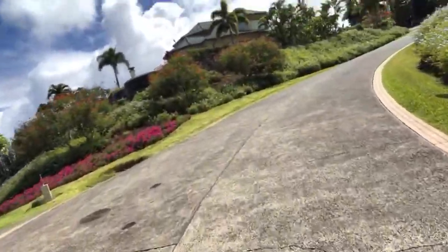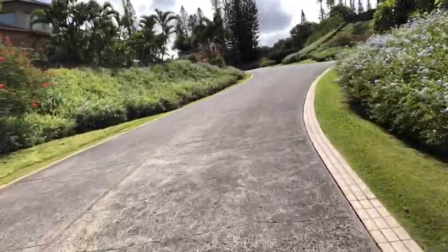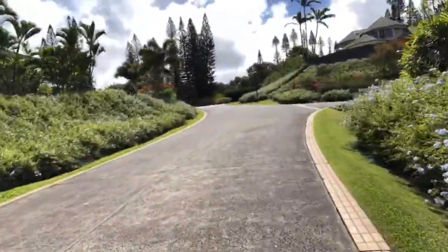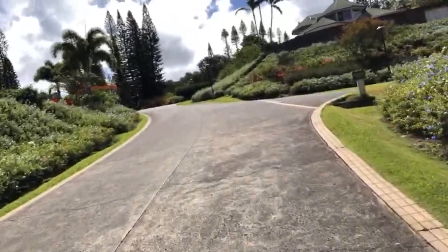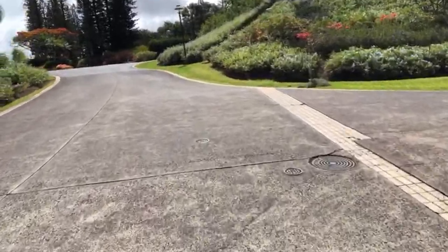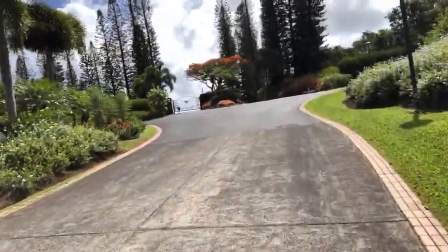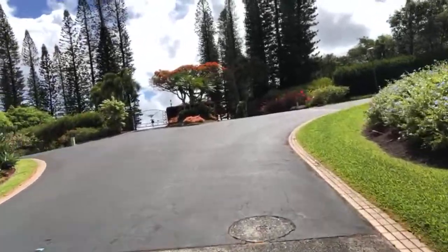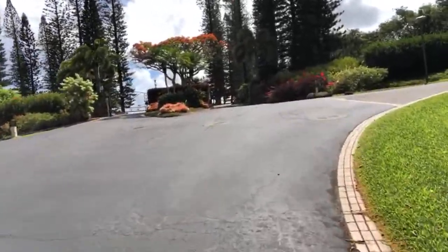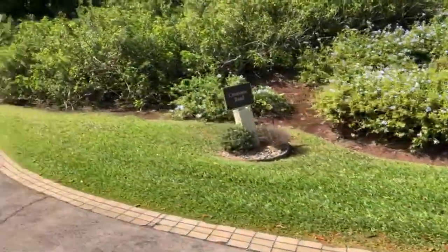By the way, I hope this windsock is doing its job. It's quite breezy here in Kapalua, and I know the audio can be very hard to hear if there's too much wind. So as a point of reference, we're back to the main gate, if you will, off of Office Road. And now we're going to turn onto Crestview right there, you can see that.